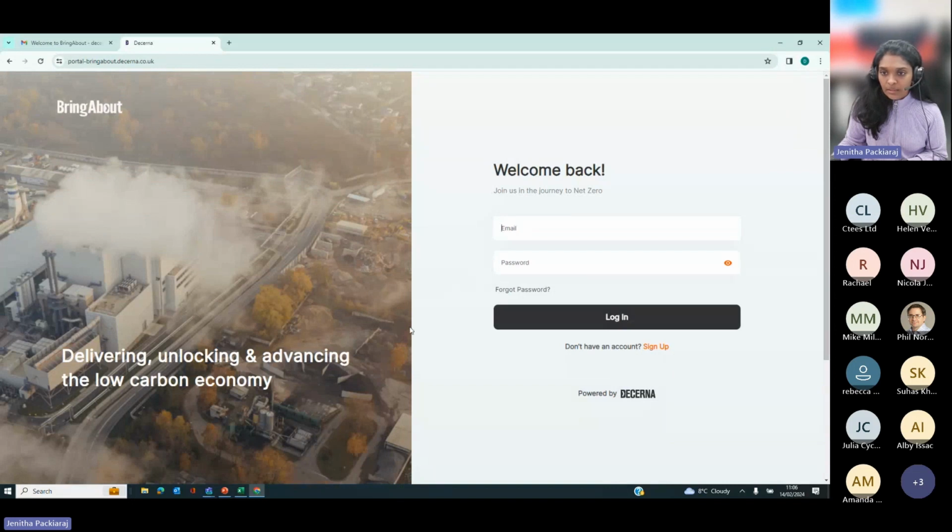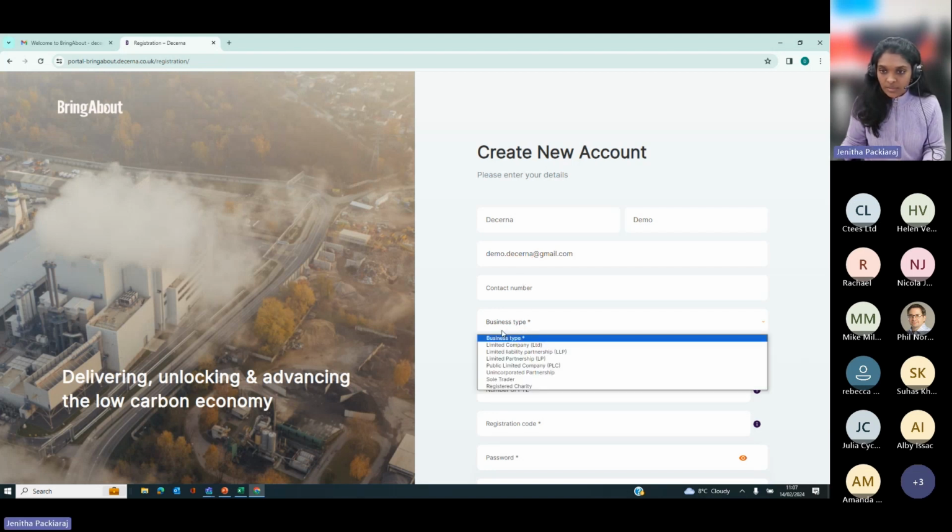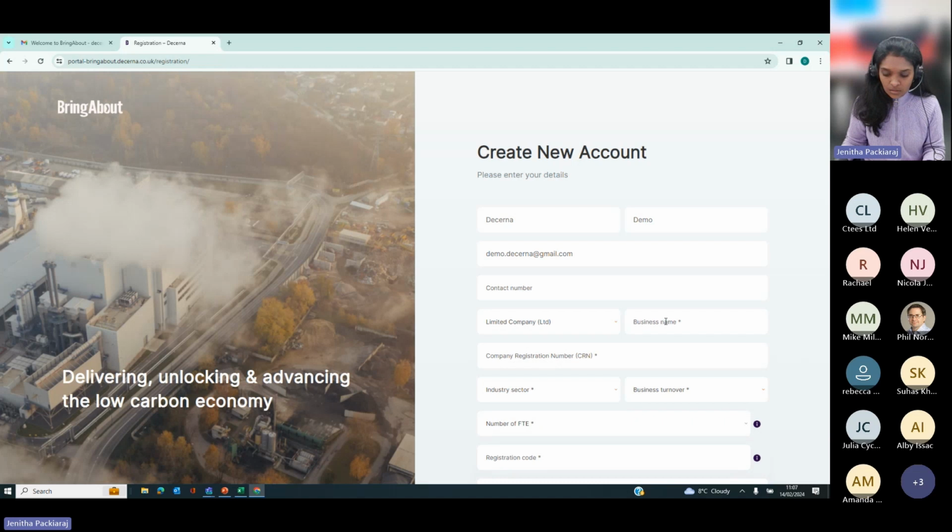Hope you can see my login screen. You would all have been sent a link to the sign up page. We will start from the registration process and then proceed within the BringAbout tool. I'm just giving the basic details. The contact number is not a mandatory field.